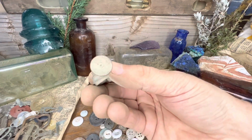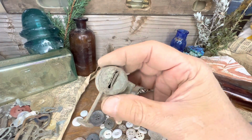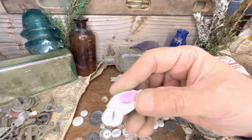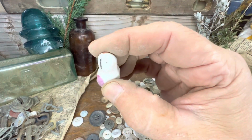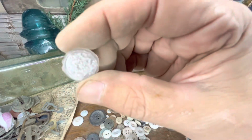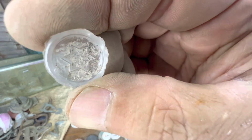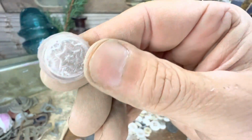Oh, here's a little lantern thing. Usually on the little turn dial, you can see a patent date. Little owl that would have been sitting on some type of jar or some type of vase. Who did you belong to? Oh, check out that. That's cool. I'm not sure, like a button or something. Really fancy, look at it. Fancy, fancy.